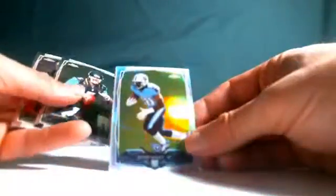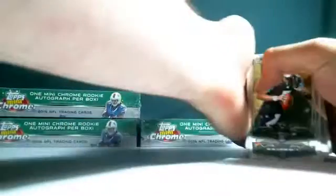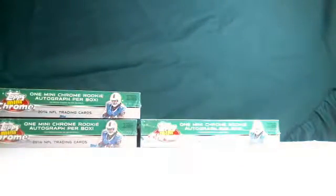Refractor for the Titans, Bishop Sankey, another Blake Bortles, and that is it. I think we're 3 for 3 on Bortles. 3 down, 3 to go.